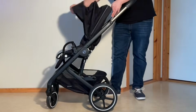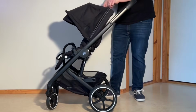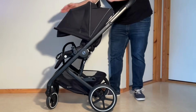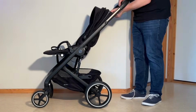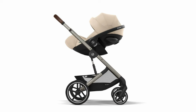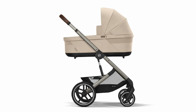In addition, the Balios also has less inbuilt ventilation, provided only via a mesh peekaboo window, though the canopy does extend further than on the LX, providing better sun coverage, and doesn't have any uncoverable mesh panels. For the newborn period, in addition to also having a flat recline, the Balios has car seat adapters available that are compatible with the same range of seats as with the LX, and can also attach the Lux bassinet.